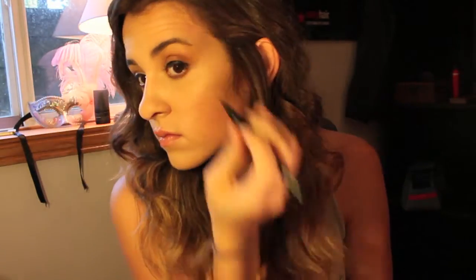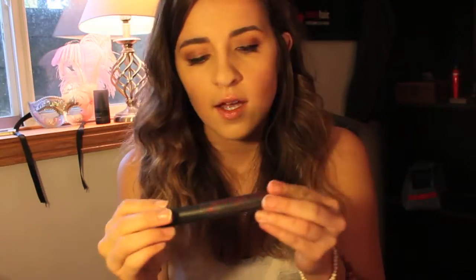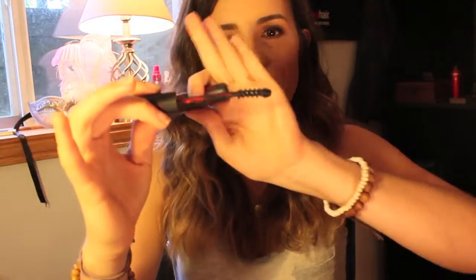Alright, so now all I'm gonna do is I'm just gonna use my Kat Von D tattoo liner in Trooper, and I am just going to draw a quick defining line. I'm gonna use the Kat Von D Immortal Lash. I really love the way this brush is. I've never really seen anything quite like it.